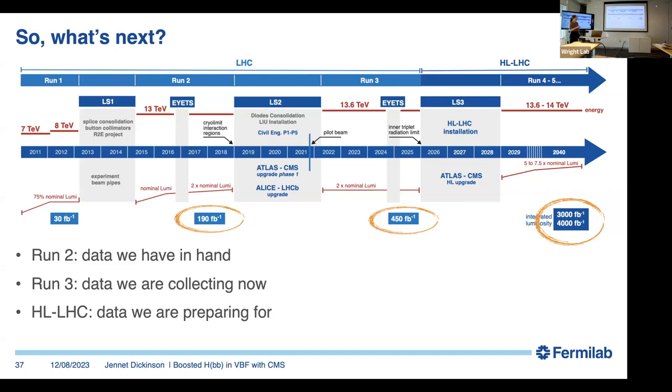And then I'll just end with the HL-LHC, which is the long-term upgrade to the accelerator complex that corresponds also to detector upgrades for ALICE and CMS. And this is data that we're preparing for and machines that we're building now. And how is this going to actually propel us forward?